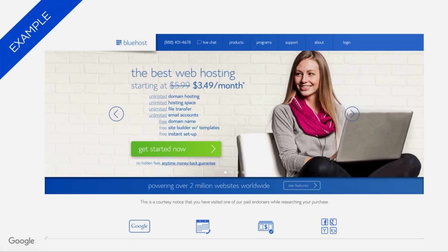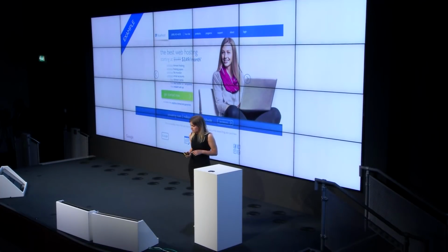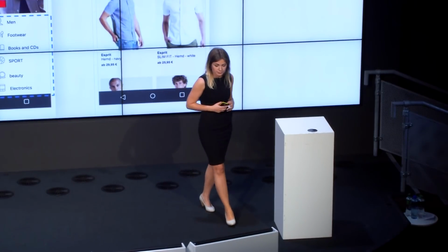I come to the website, and the first thing I unconsciously look at is the lady, because our brain is built in a way that we look at images first, we interpret them, and only then we read text, right? And then I look at the lady, and the next thing that I unconsciously look at will be their value proposition, like the best web hosting and the discount they offer, and then I will be like, wow, should I really go and click the green button now? So be aware of that, and definitely A/B test different images of people on your landings.